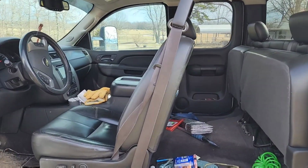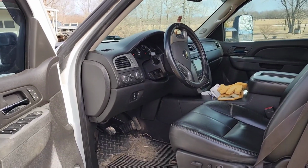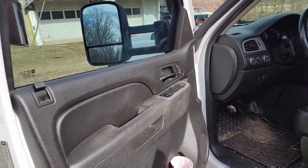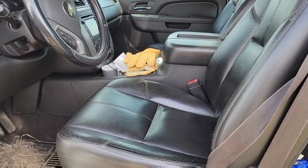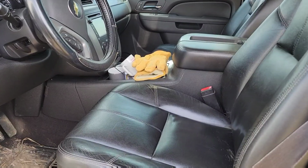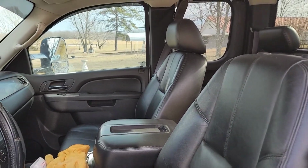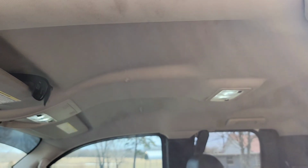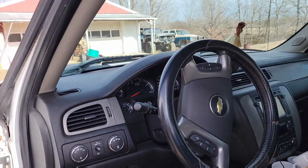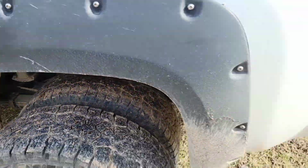She's an LTZ, got leather. Most of the bells and whistles I think that they came with back in 2012. Obviously not as many bells and whistles as what they have nowadays. She's got heated leather seats, not cooled. I don't think they had the option of cooled seats at this point in the production years. Doesn't have a sunroof, which I'm not real fond of the sunroofs anyways, even though our Ram does have it. B&W drop-in hitch. I had that when I bought the truck.